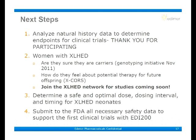In addition to that, we recognize that there are many women out there who believe that they are carriers based on having an affected son or an affected family member, but aren't 100% sure, and even if they are, may not know the exact mutation that they have. As part of our approach to that, we are going to be initiating a genotyping initiative, which will start with a pilot study that will offer genotyping to individuals.